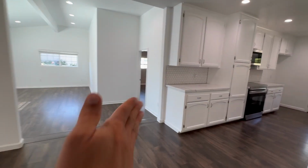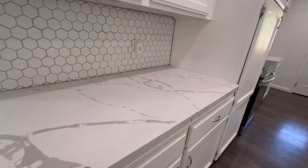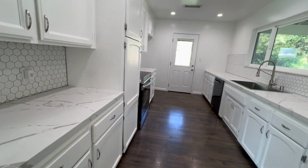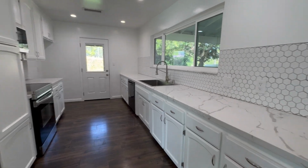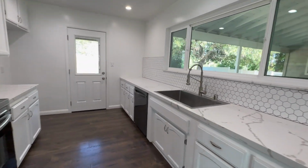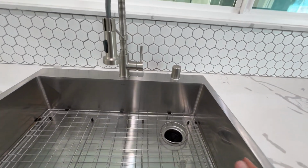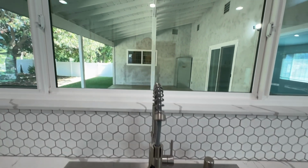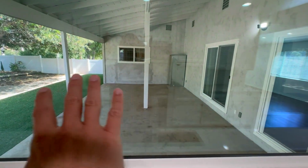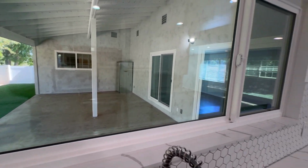But we're going to start here in the kitchen and then make our way out towards the master in a sec. But notice that these counters here are made out of quartz, and there's plenty of counter space in this kitchen. You have an extra wide stainless steel sink here that overlooks the covered patio. So imagine doing your dishes, looking out towards some seating out there.